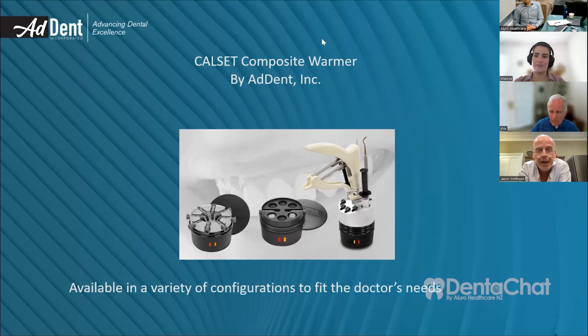And the reason for that is, firstly, from a very practical point of view, once you place the heated composite, it's actually very, very simple to clean up. A lot of the veneer cements are great in terms of seating ability, because you get a very thin film thickness, but actually they're very challenging to clean up. Whereas with heated composite, it will just peel off with an Explorer. It's just a dream.